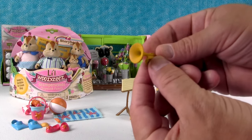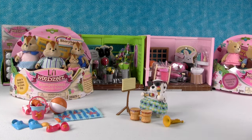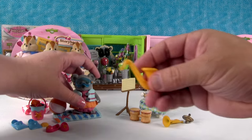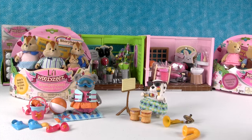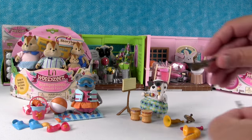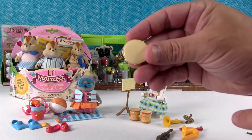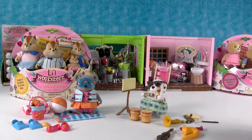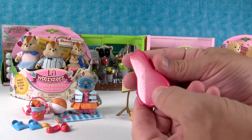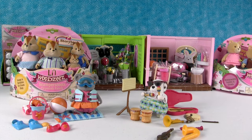All right. The rest of the music accessories, we have a little trumpet. We have two cymbals. We have a saxophone. We have a recorder. We have a violin and a bow. Wow, that's a lot of accessories. There's a tambourine. And there's this cool music case that you can open up, and you can put a guitar in, or you can put the violin in there. I love that it actually opens and they fit in there. Yep, so that's really neat.